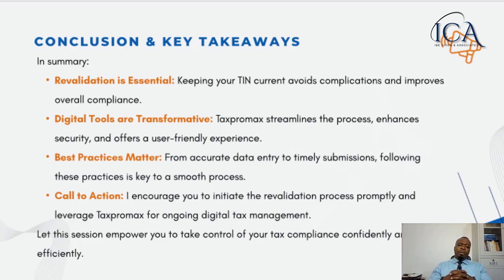Best practice also matters, from accurate data entry to timely submission. Following these practices is key to a smooth process. I encourage you to initiate the revalidation process promptly and leverage Taxpromax for ongoing digital tax management. Let this section empower you to take control of your tax compliance confidently and efficiently.